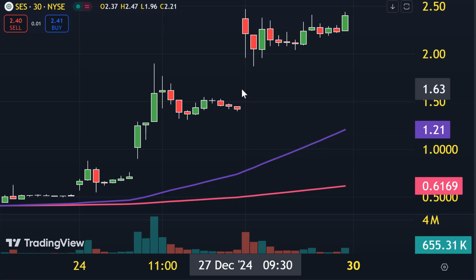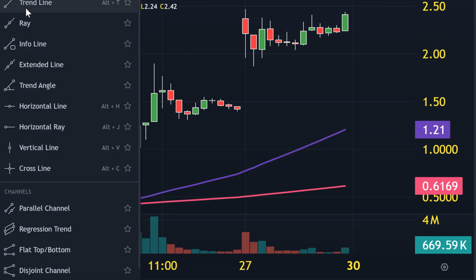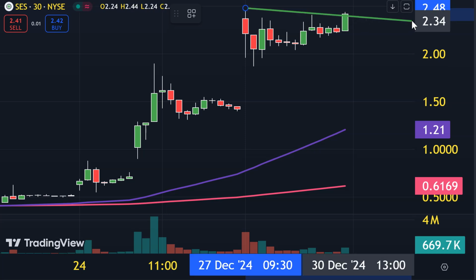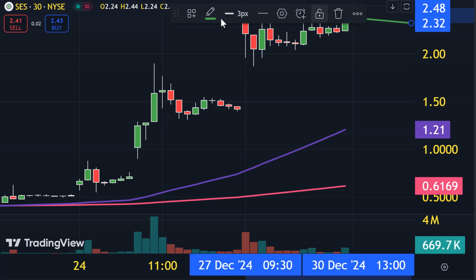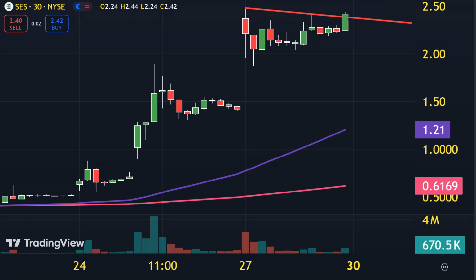Next one here, SES. And yeah, you guessed it, we got ourselves another bull pennant pattern. Although what's very interesting about this one is it's slightly different, because this one has actually already broken out. So on that note, if you are somebody that likes to play breakouts, well then yes, technically speaking, you have missed it, because it is technically breaking out.